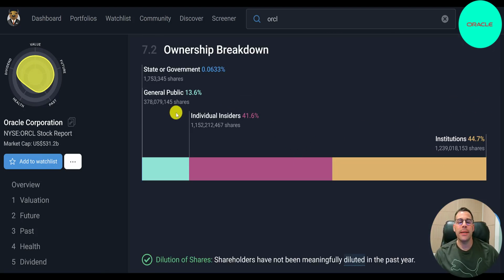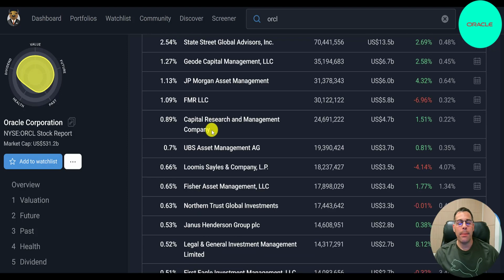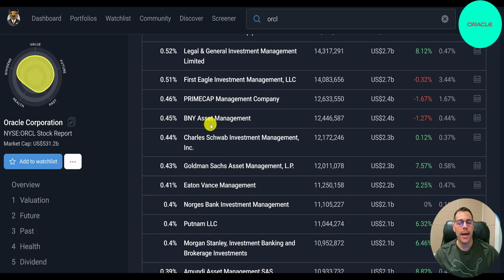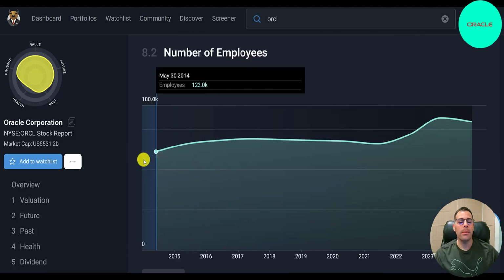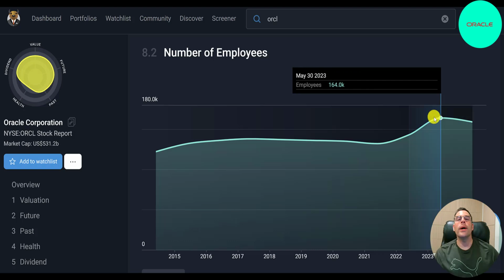45% of the company is owned by institutions, 42% by insiders, and 14% by the general public. The founder, Larry Ellison, is the biggest shareholder at 41%. He's worth $219 billion. The next biggest is Vanguard at 5.6%, BlackRock at 5%, JP Morgan, Capital Research, Loomis, Janus, First Eagle, BNY Asset, Eaton Vance, Norgus, Managed Account Advisors, and their employee count has gone up from 122,000 to 159,000. It was 164,000 last year, but they did cut some jobs.